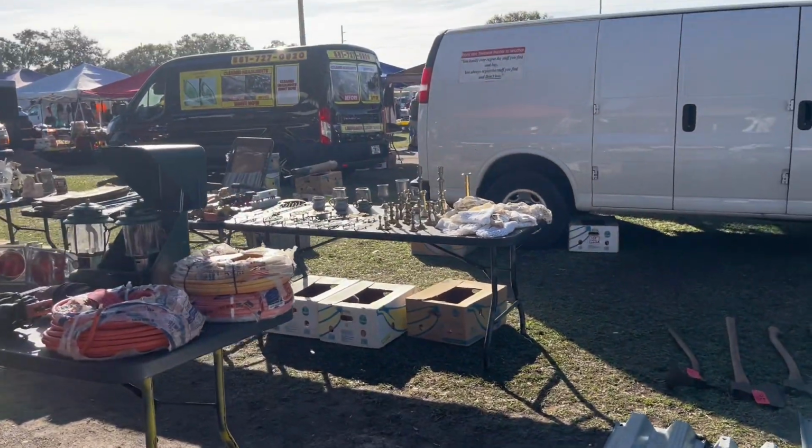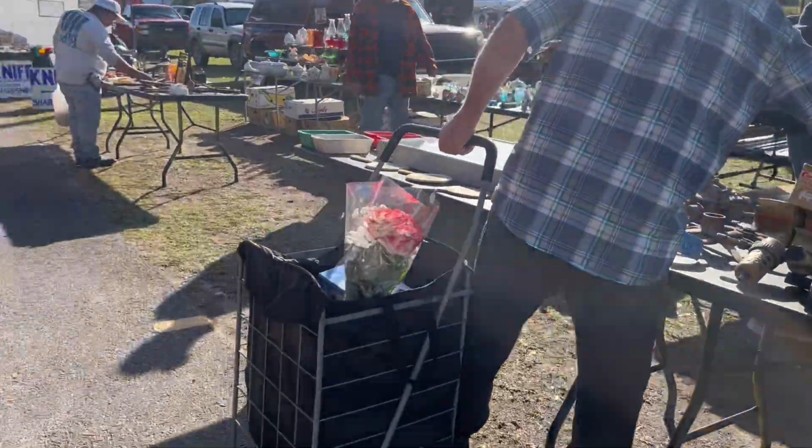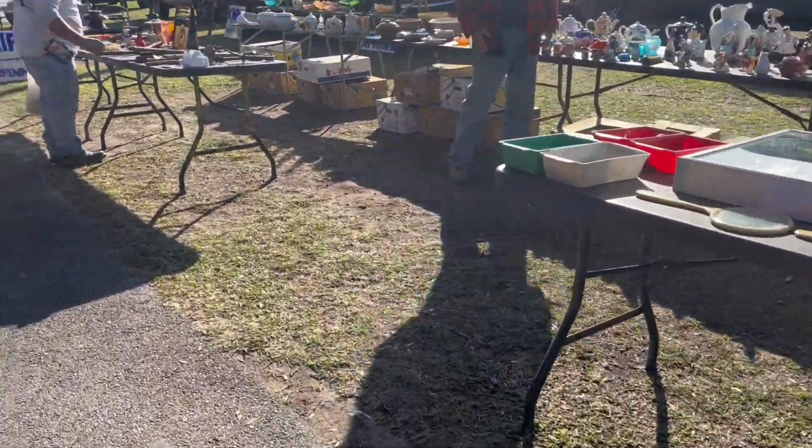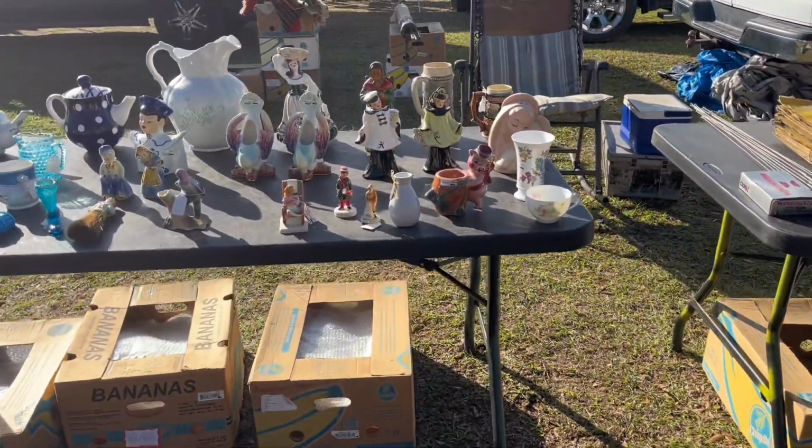You can see there are some hurricane shutters here, some vintage candlesticks back there. Let's go over here and check out some of the porcelain and glass vases.